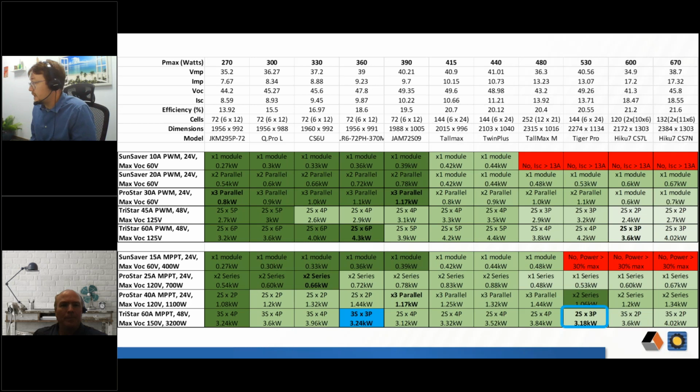This is a question from Lincoln on EMI output, so noise emissions from charge controllers. My understanding is that we've got the jumper on the SunSavers for the low emissions option, and then outside of that, typically want to stick with the PWM side of things, but I don't know, maybe Mark, you could speak to anything else beyond that.